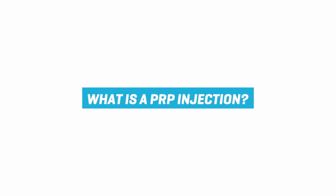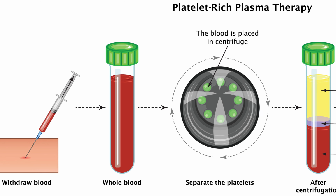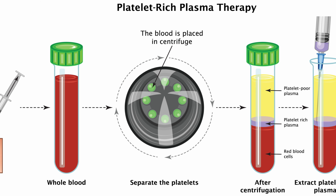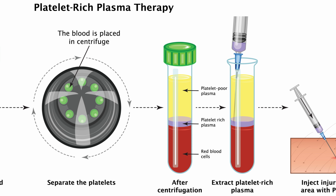So PRP stands for platelet-rich plasma, and essentially what we do for these injections is we take a smaller amount of blood from the patient's arm and we spin it in a centrifuge, and this separates out the platelets in the blood. So we get an area of the blood which is condensed with platelets, and we then inject that into the patient's joint usually, or it can be into soft tissue such as a tendon.